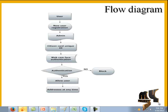Admin login. Here we check the username and password. If it matches with the username and password which have been stored earlier by the concerned people, only then does it proceed further, otherwise it won't. When the user enters his or her citizen ID and password, it is validated against the same ID and password in the corresponding database table. If it's the same, then he will proceed further, otherwise he can't.